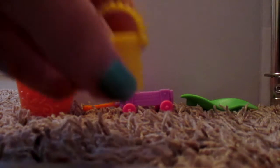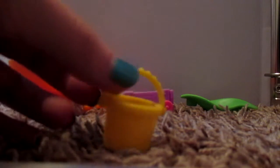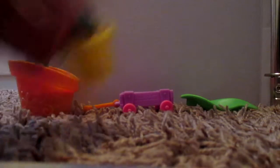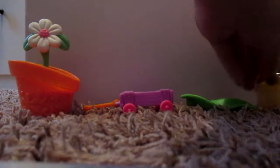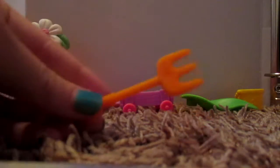The next thing is this little yellow pail. So, yeah, it's really cute to collect water since it's kind of a garden theme. We're going for a yellow pail. I'm going to place the yellow pail over there. And so next is this little pitchfork.